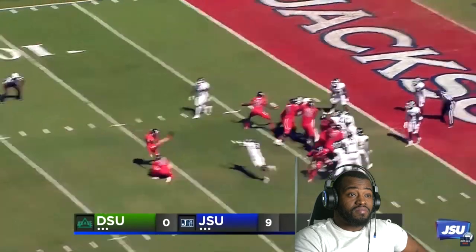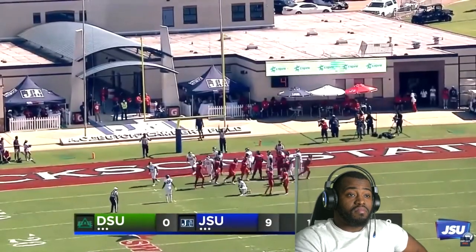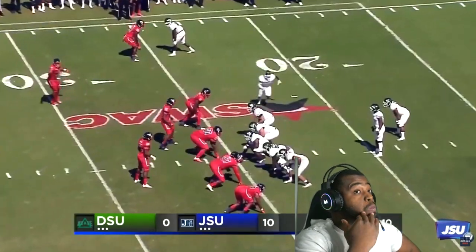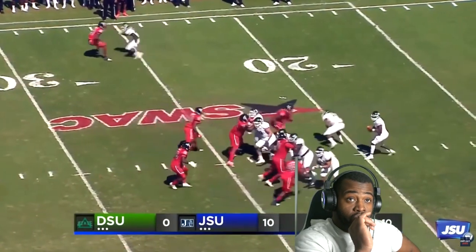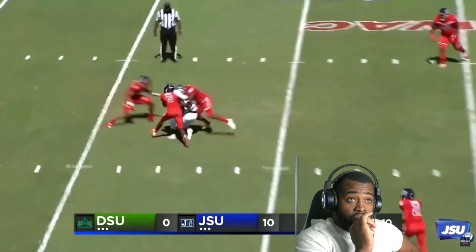There's a snap, ball placed down, the kick is up, and it is good. First down and 10 from its own 25-yard line. Jackson State with a 10-0 lead over the Statesman. Shegog remains in at quarterback, fires across the middle.